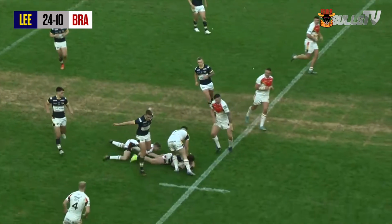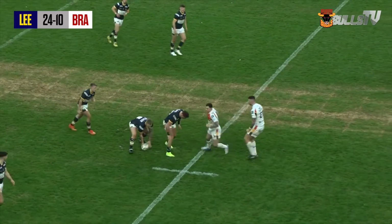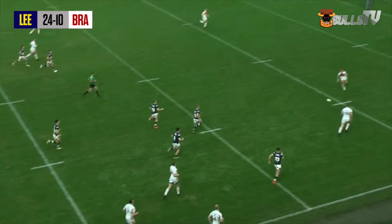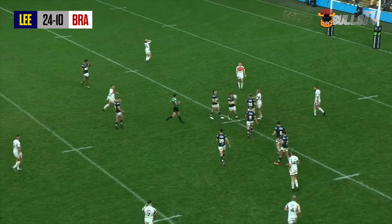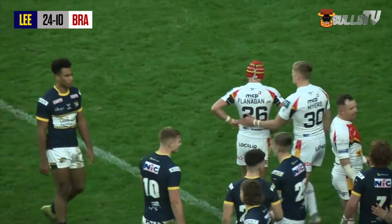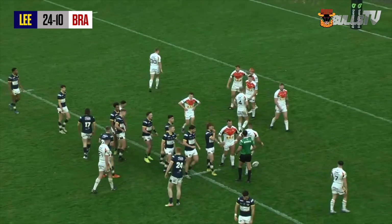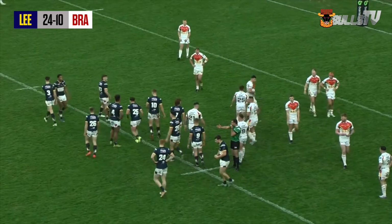Here goes Donaldson up to the Leeds 40 metre line. They're on the last tackle here, the Rhinos. Sinfield, they're running it on the power play. Lewis Roberts kicks ahead. That'll go to Flanagan Jr. Flanagan Jr. comes up with a little error there. Ironic cheers from the Leeds faithful. And it's going to be scrum head and feet to the Leeds Rhinos here. With minutes left here.